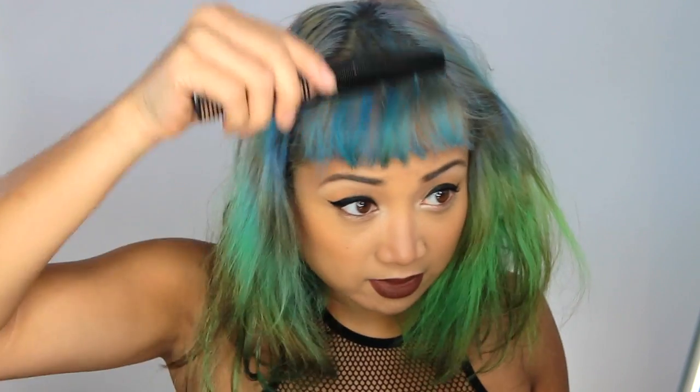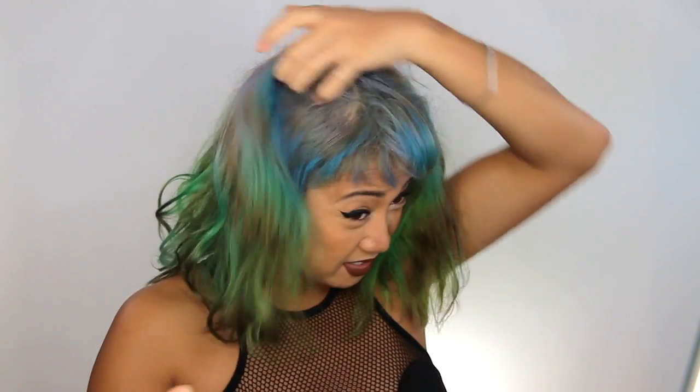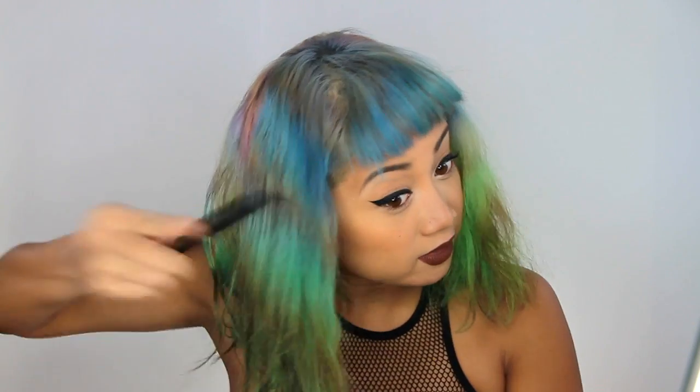I'm legit just going for choppy, kind of messy, because there's no point of me trying to keep it perfect. If it's gonna be a messy night, then get ready for a messy night, you know what I mean? Then I'm gonna put some dry shampoo in my hair. This one's by Batiste, Big and Bouncy XXL volume. I'm just gonna pick out sections and literally go into town with this. I'm only gonna brush just the top because I like the fluffiness of my hair.